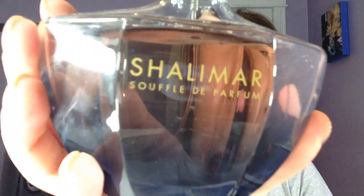One of my favorite perfumes to ever grace the face of my collection, and I have an extensive one, is this Shalimar Souffle de Parfum. This is my favorite iteration of Shalimar. There have been many. I own many. I do like Parfum Initial. And the original obviously is a masterpiece, but this is probably what I associate my Shalimar experience to be. Most like what I would wear.